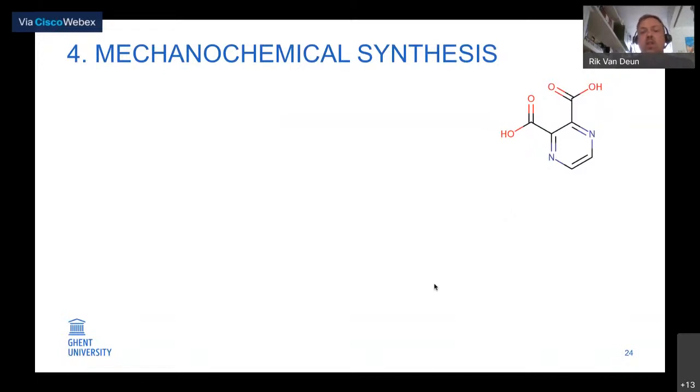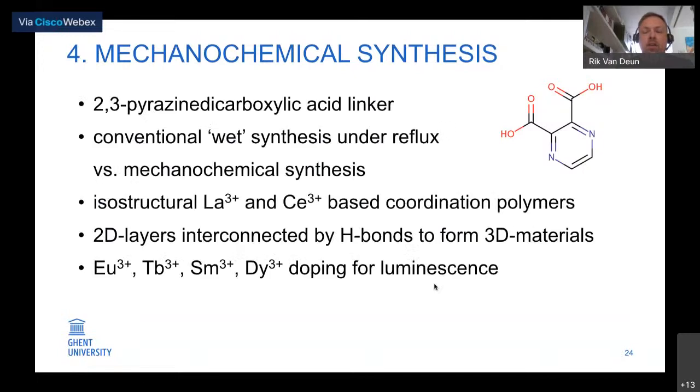Then a second set of results deals with mechanochemical synthesis. And here another student tried to synthesize coordination polymers based on the ligand that is shown here, so 2,3-pyrazine dicarboxylic acid. And he used different procedures. He used a literature synthesis, which was classic in the sense that it was a wet synthesis, so you use a solvent and reflux conditions. And he then tried to obtain the same materials via mechanochemical synthesis.